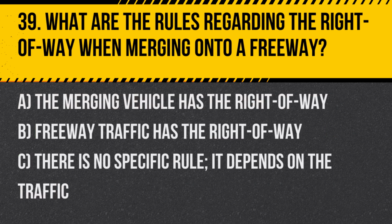Question 39. What are the rules regarding the right-of-way when merging onto a freeway? A. The merging vehicle has the right-of-way. B. Freeway traffic has the right-of-way. C. There is no specific rule. It depends on the traffic. Answer B. Freeway traffic has the right-of-way. Vehicles already on the freeway have priority, and merging vehicles must yield.